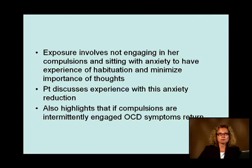The exposure suggested for this patient involves not engaging in her compulsions, allowing her the opportunity to sit with the anxiety instead of running away from it. This can lead the patient to eventually feel more comfortable with experiencing anxious feelings and worries. Exposure also has the effect of challenging the worried thoughts and diminishing their importance and credibility.